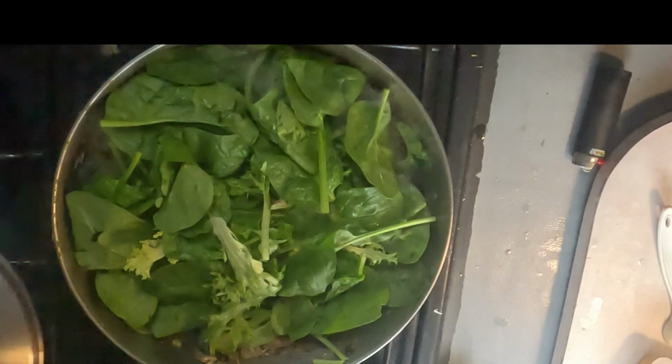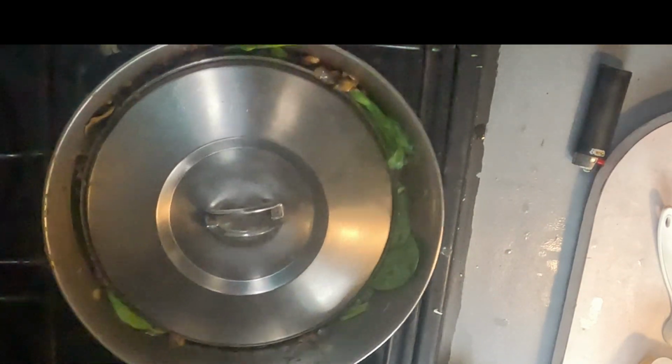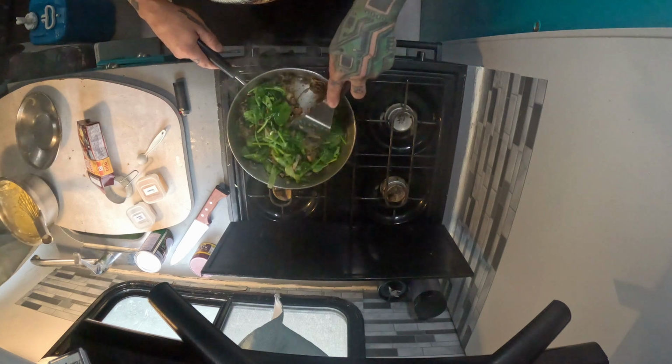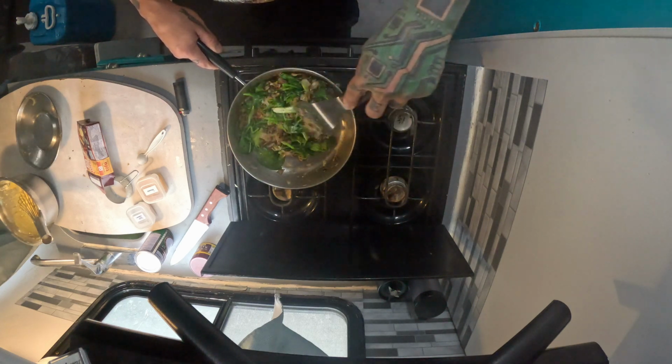Spinach and some greens, because it's a mix. It's what I got. And we're going to do that thing we did before. We just cover it a little bit like that. So it's been a couple minutes now. Let's check it out. Oh yeah, that's looking pretty nice. Spinach goes real small when it's cooked.